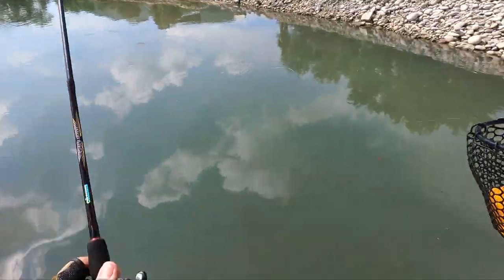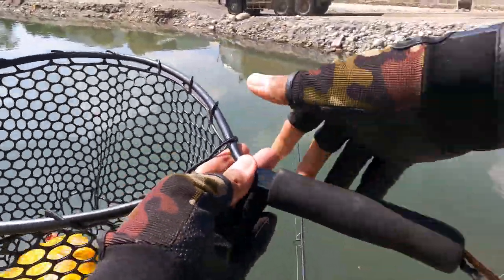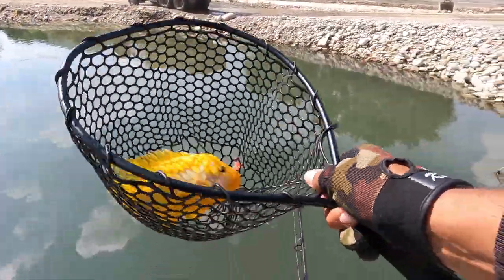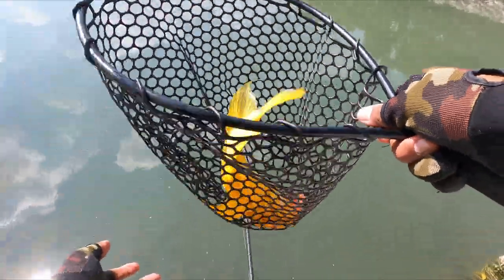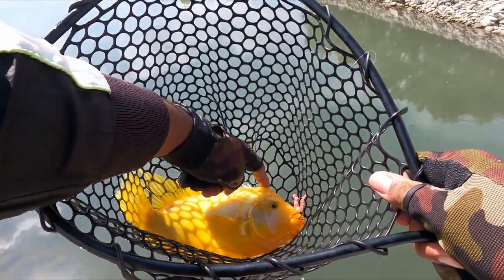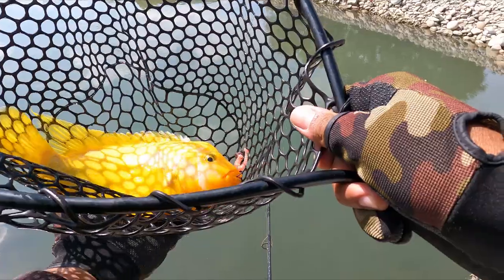Wow! Come look here. This is so cool. Yeah, so here I have a fish I've never caught before. It's definitely a cichlid. I'll definitely do my research on this fish. I've never caught this fish before. Obviously I can see that it has a bump on the head. Normally bumps on the head tell me that these are very matured fish.